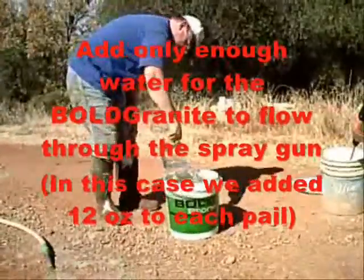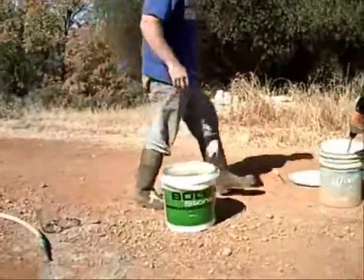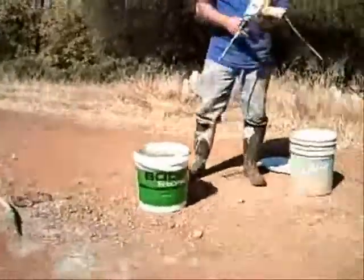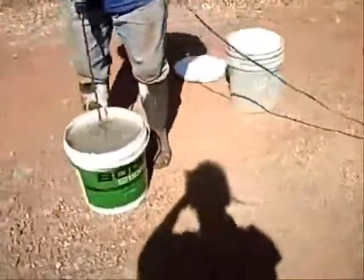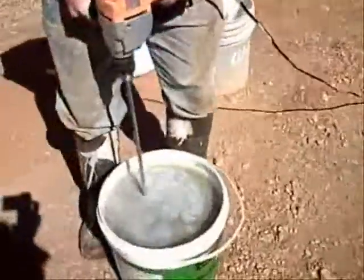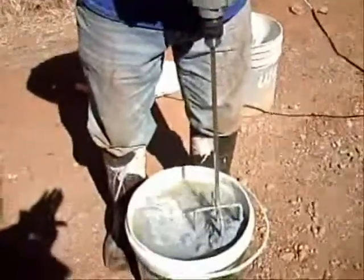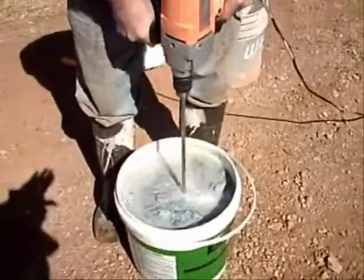In this case, we had to add 12 ounces of water per pail to make the Bold Granite flow smoothly. Since we added 12 ounces of water to the first pail, it is important to add the same amount of water to each pail used on the same project. We used 8 pails on this project. However, your project may require a different amount of material depending on the customer's desired look and texture.